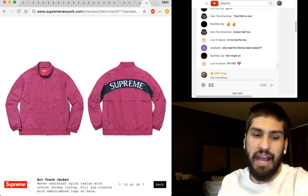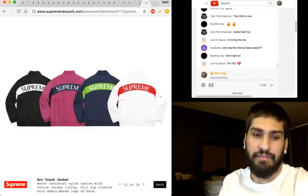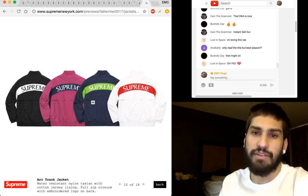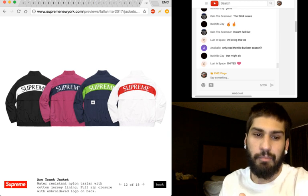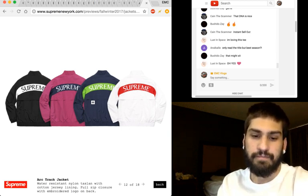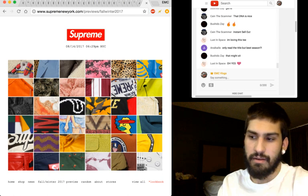We have the Arc Track Jacket, water resistant, with Supreme on the back in navy with white lettering. Comes in white, navy, fuchsia, and black. I really like the navy with the lime green, though. Obviously, the white and red is the Supreme colorway, so that's probably going to sell out the fastest. But the navy and green does look nice. Okay, let's go to the next one.